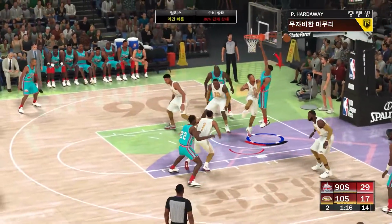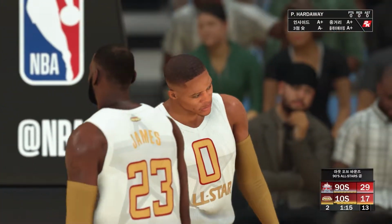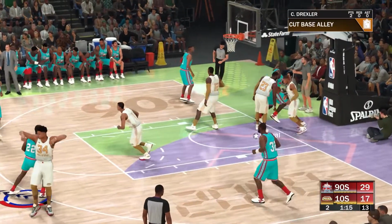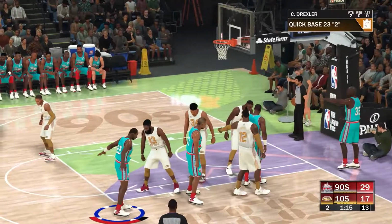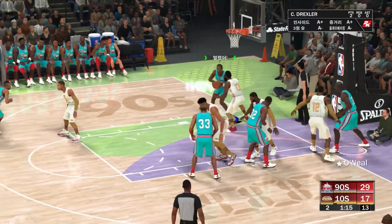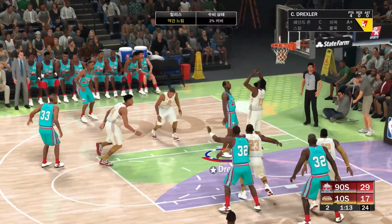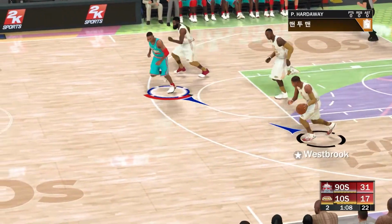Here's Hardaway. Westbrook with the block. And it's out of bounds to the 90s team. James Harden, he's checked in for Rose. 1:14 left in the second quarter. It's good. Pretty much all of their buckets coming from inside the paint now.